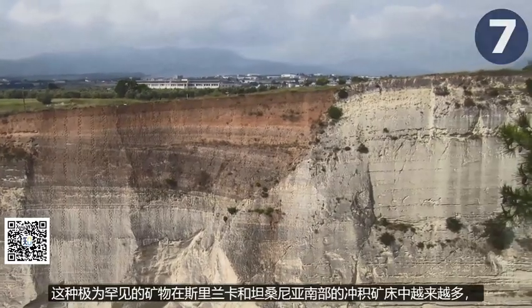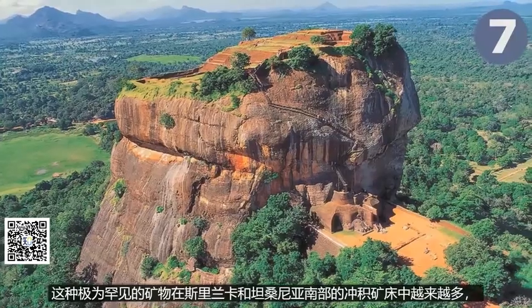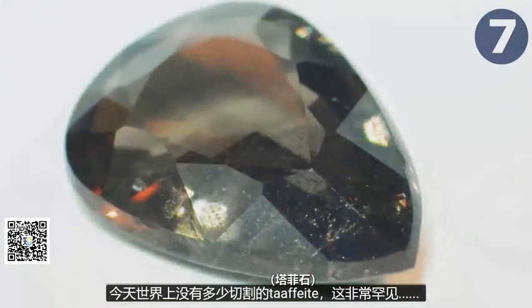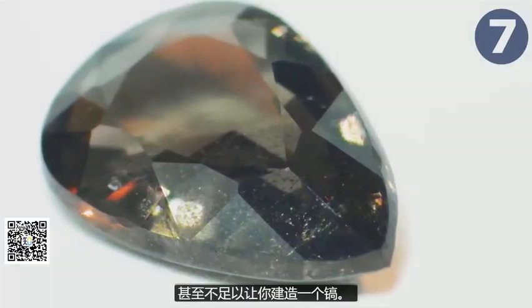This extremely rare mineral is increasingly found in alluvial deposits in Sri Lanka and southern Tanzania, as well as lower-grade taaffeite in limestone sediments in China. There is not much cut taaffeite in the world today, making it exceedingly rare. Not even enough for you to build a pickaxe out of.